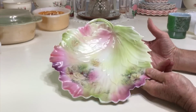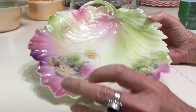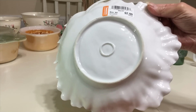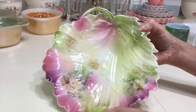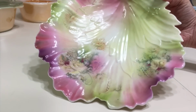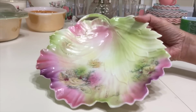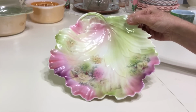Not much I can tell you on this really pretty hand-painted leaf-shaped bowl, and I'll show you why I can't tell you much on it. It's unmarked on the back. I did pay $2.99 for it. Well worth it, great condition. I do believe it is hand-painted, although it is unsigned. It was probably a blank that somebody had painted. I think I'm going to ask about $15 for it, not a lot. Nice shape, pretty colors.